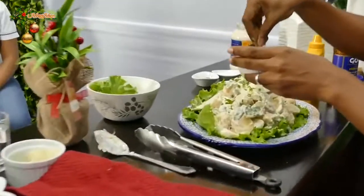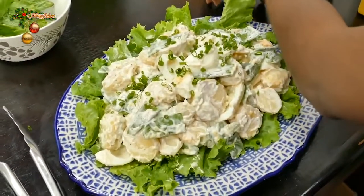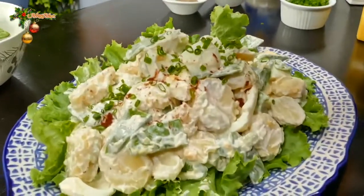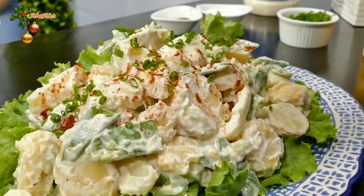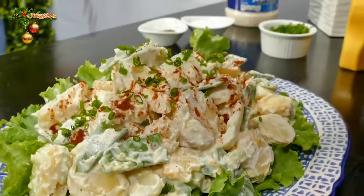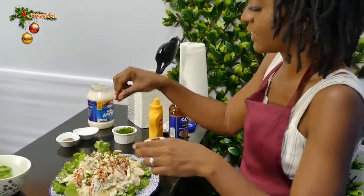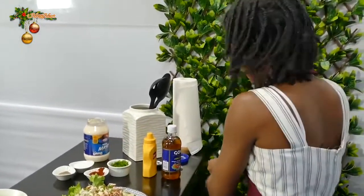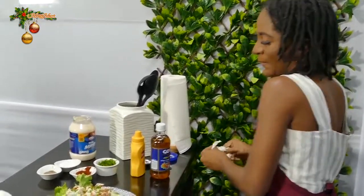All right, so we're going to drizzle on some sliced scallions. Nice. And lastly, some smoked paprika. And what nice flavor do you get from a smoked paprika? Smokiness. Definitely smoke. It's almost like a barbecue. On the plate, definitely another layer of flavor again and color. So there we go. I would call this a new classic potato salad. A new classic. The new classic.